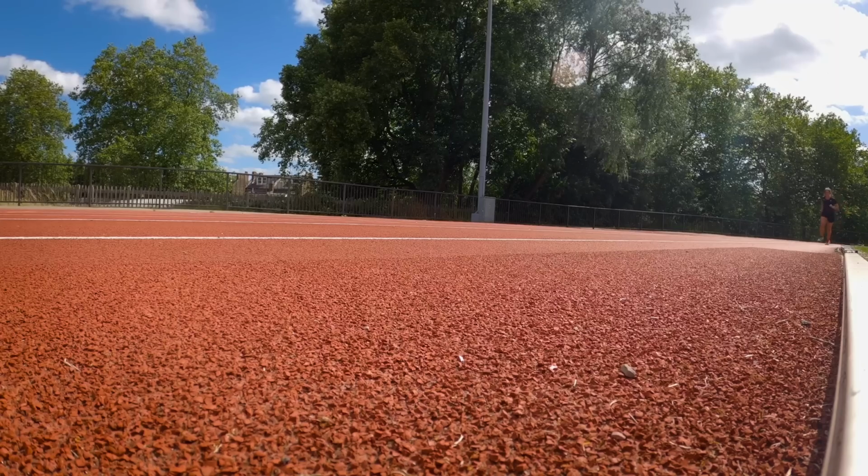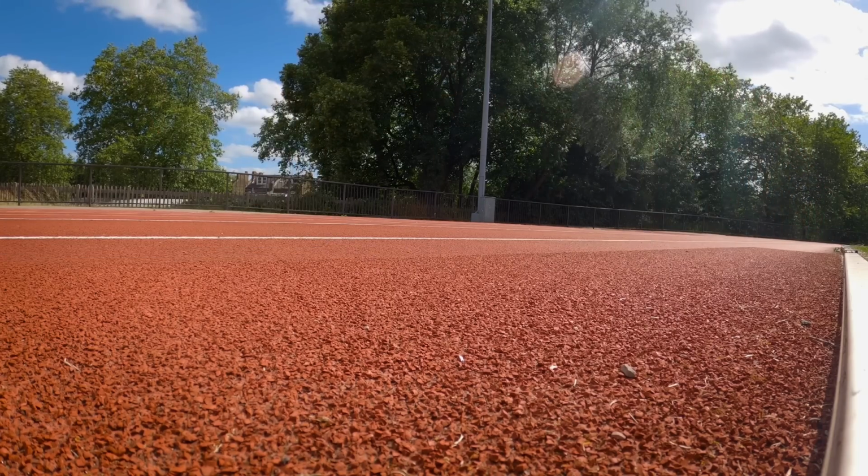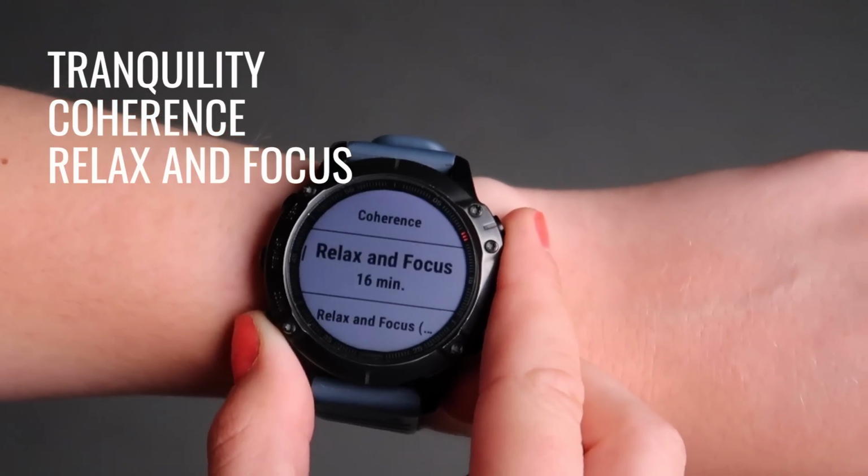You'll feel the benefits when you start to flag on harder efforts because taking deeper, slower breaths delivers more oxygen to your muscles. A really easy place to start with breath work, if you've never done it before, is by following one of the 3 different preset activities on various Garmin devices: tranquility, coherence, and relax and focus.